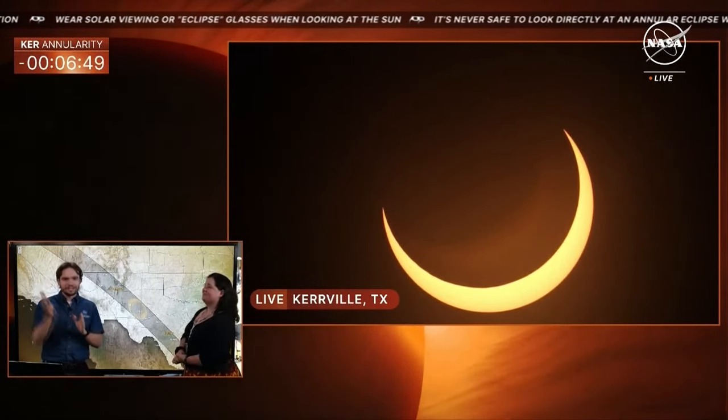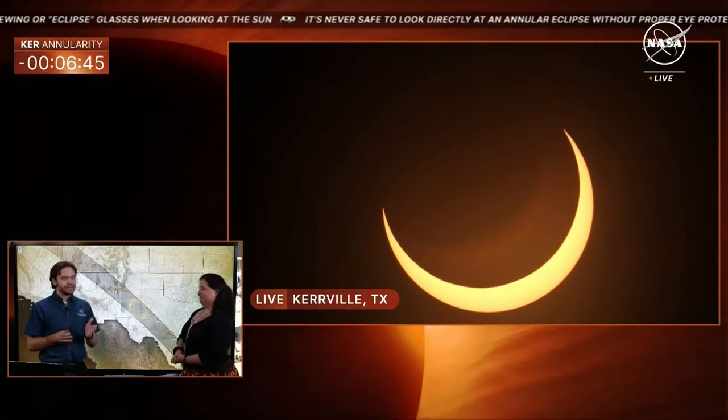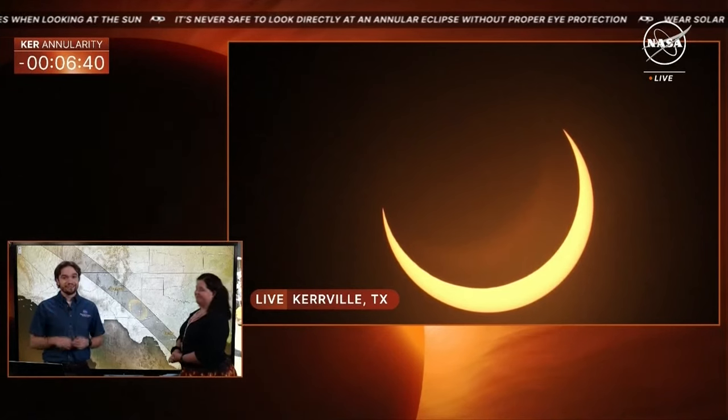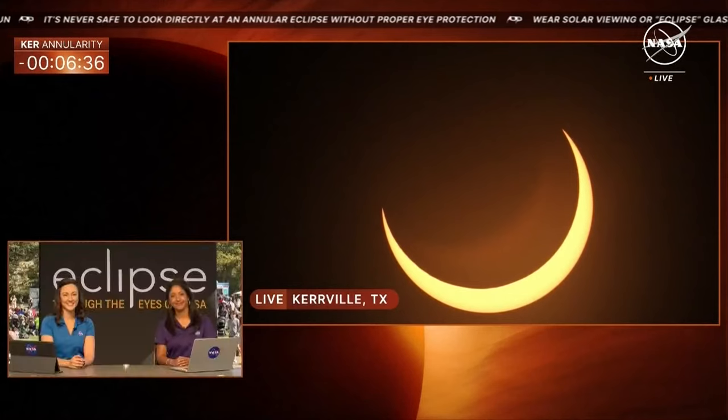You can really see it's really getting close now. It's got this beautiful crescent to it. Usually we're used to a crescent moon. We've got a crescent sun today. Mm-hmm. I mean, really awesome. And in just a few moments, we're going to have the ring of fire of annularity. Very excited to have that. Thank you so much for joining us, Kat. Thank you. And back to you, Tahira.